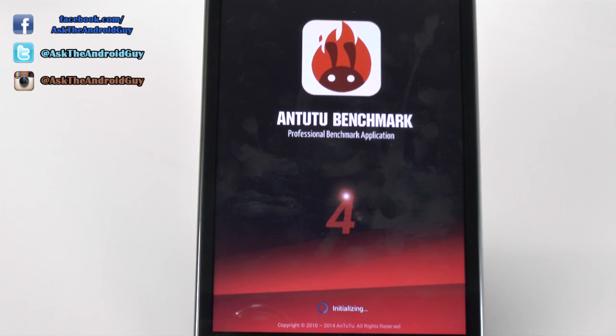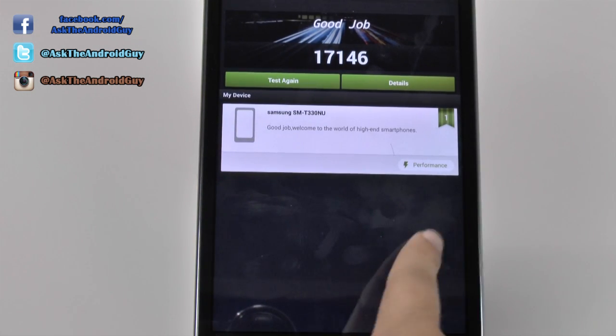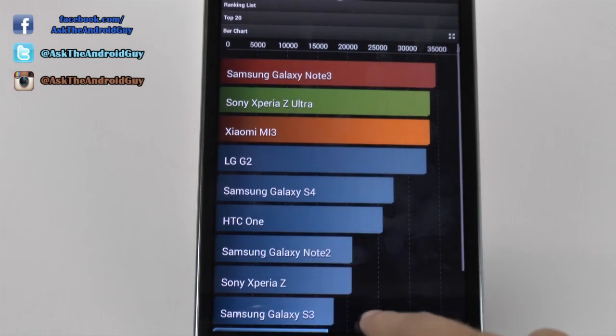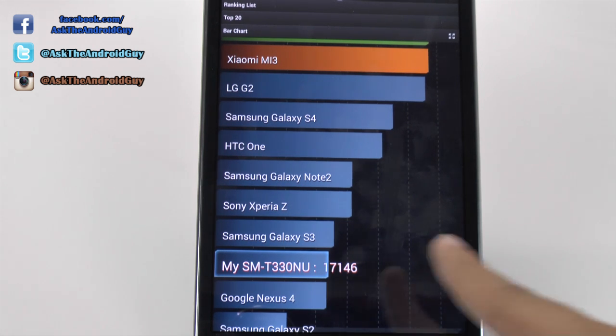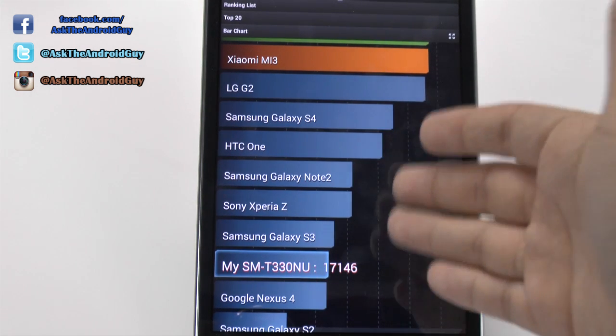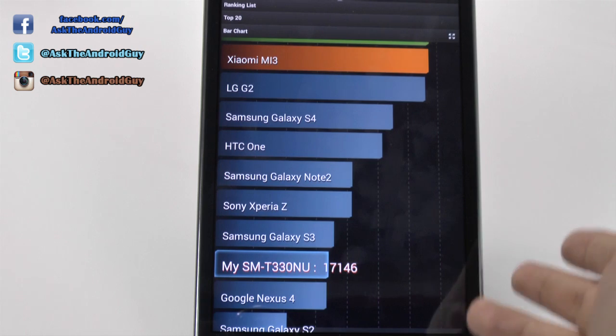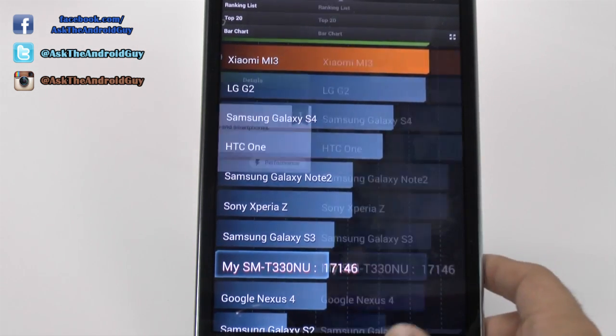So if we go to Antutu, it says good job. So let's see what good job really means. How does it rank? Well, when we go to the bar graph, we see that this one is slightly above the Nexus 4 and slightly under the Galaxy S3. So that is better. Consider, again, the 7-inch model is below the Nexus 4. So it does a decent job on here. It's not going to be ranking up there with the Note 2, the HTC One, or the S4, but definitely good compared to, say, the Nexus device or even the S3.